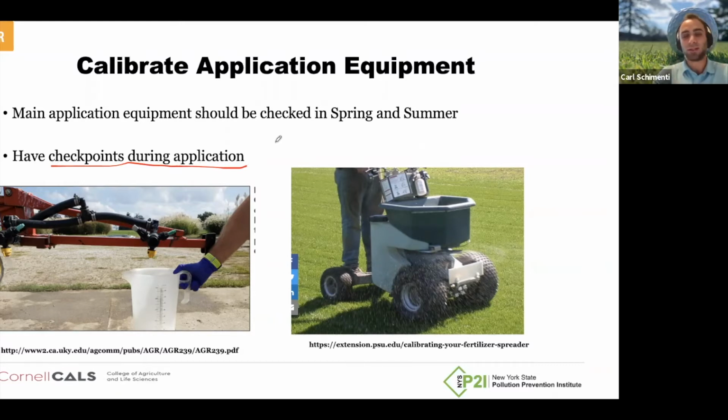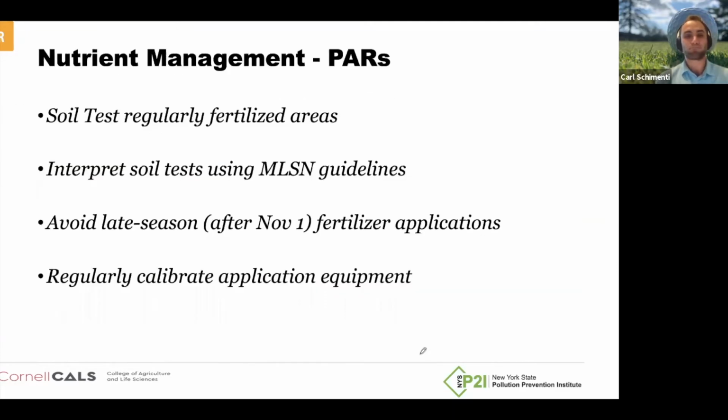So again, there's a lot of resources on this. I spent a lot of time looking through different resources. Just a couple here you could look at from Kentucky and Penn State. There's videos, there's documents that will help you do this. So a lot of information out there if you're not familiar with that.